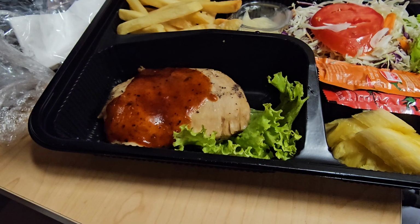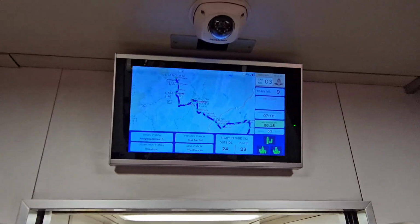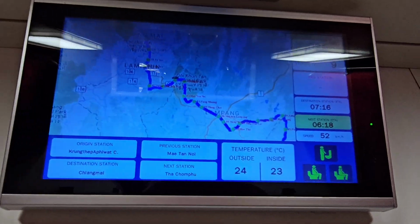And about 5:30, they bring you your breakfast. It might be the first time I've eaten hot chicken and cold french fries for breakfast, but the pineapple was good, that was refreshing. And they also bring you a lovely hot cup of coffee. If you want to know what progress you're making, there's televisions in each of the coaches.